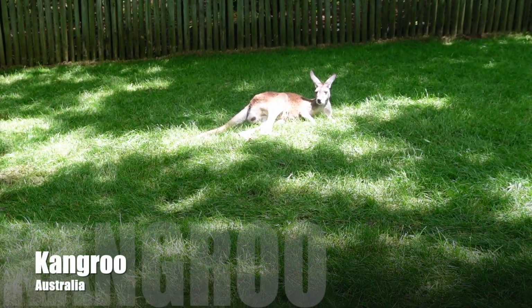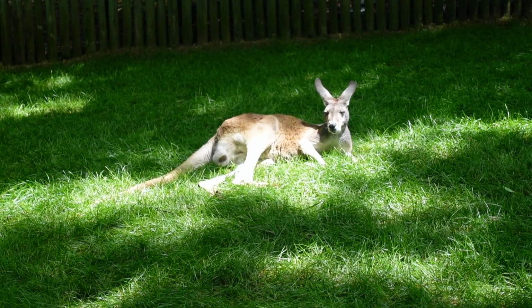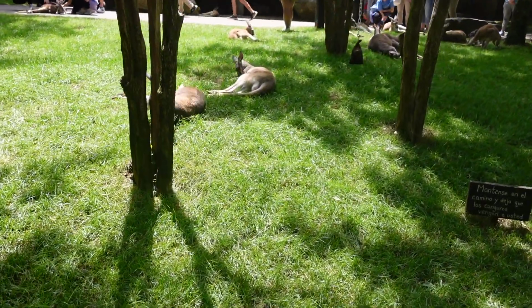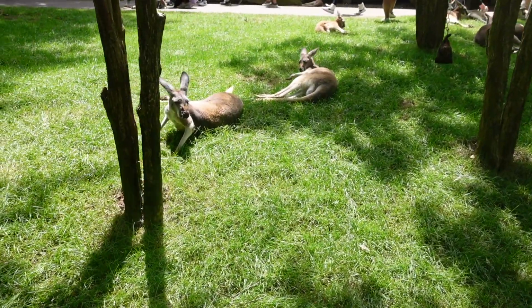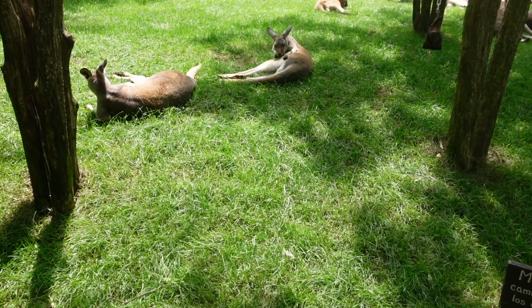The kangaroo area of the zoo is truly unique. It's actually a petting zoo. You can pet the backs of the kangaroos as you walk through and look at them. You get a really up-close view of them, and it's just really neat. I think it's one of the only zoos in America that you can do this, so don't miss out.